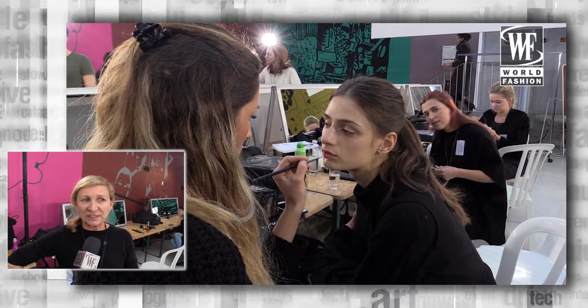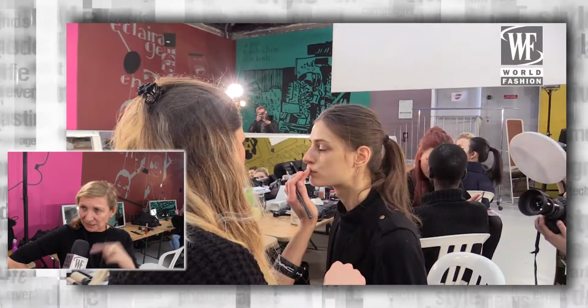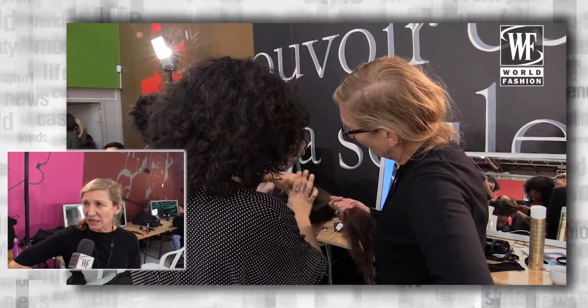The hairstyle, we have a middle part and we have the hair very clean. And the idea that the designer wanted is really like a ponytail, like a model does herself. So it's only with the fingers, with a black elastic, and done in a rough way.